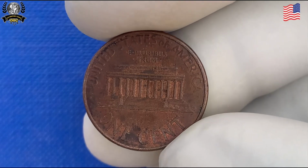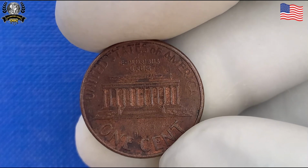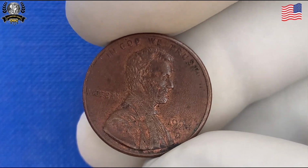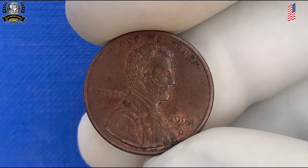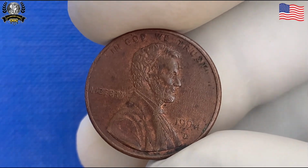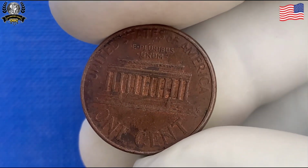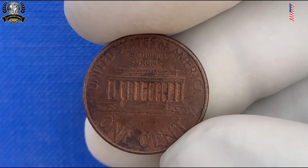One of the most coveted variations of the 1994 penny involves what's known as the close AM error. On the reverse of the coin, the letters A and M in the word America are supposed to be separated by a small space. However, some 1994 pennies were minted with the A and M much closer together than usual, creating a distinct and highly desirable error. The close AM error has become a legend among collectors, and finding one in good condition can be a monumental achievement. A 1994 Lincoln penny with the close AM error can fetch a price upwards of several $1,000s, depending on its condition.